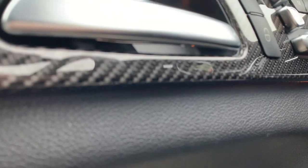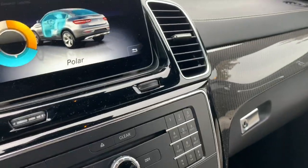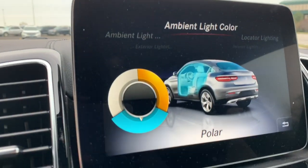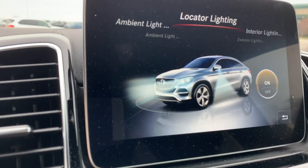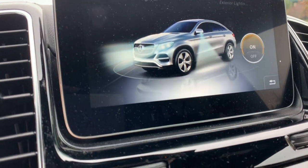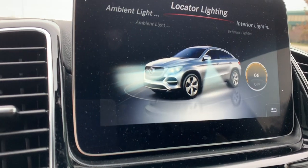But for some reason that is unknown to me right now, the undercolor of the door handle does not change, neither does the cup holder. Maybe I have to do some more searching in the settings to figure out why, but there you have it. But yes, you can change the color, which is only three colors, but that is all right because you can change it somewhat. Now, this locator lighting is very cool. At nighttime, it will project the Mercedes-Benz logo at the bottom of your door, which is very, very cool.